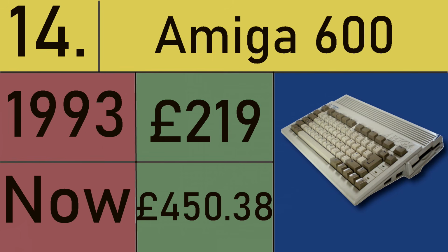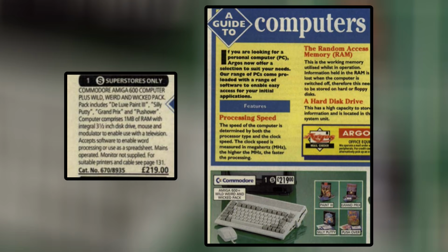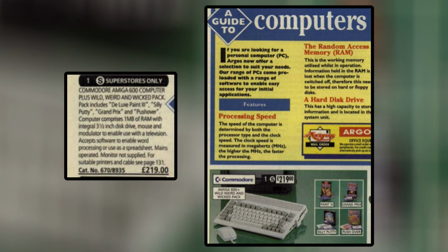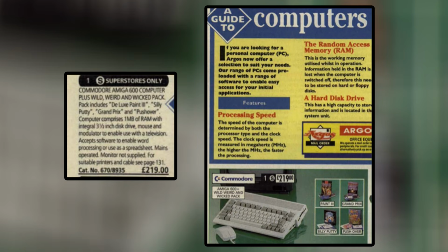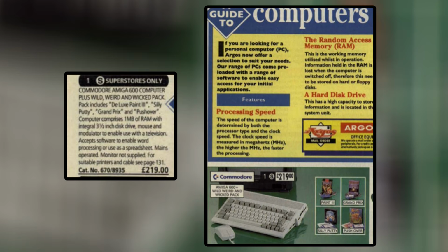At number 14 we have the Amiga 600. Yummy. Just simply a redesign of the Amiga 500 with some optional extras and the cheapest of the Amigas in this list. The pack that Argos sold in 1993 was called the Wild, Weird and Wicked pack.